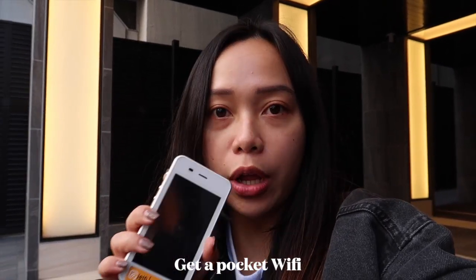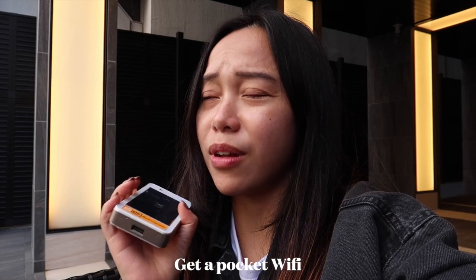Another thing yang helpful banget, itu get a pocket wifi like this. I know there's a lot of options nowadays. You can get a SIM card, you can get a pocket wifi, but in my opinion like pocket wifi itu lebih berguna karena kalau misalnya apalagi kalau misalnya kalian travelingnya nggak sendiri, itu mending pakai pocket wifi aja karena itu bisa sharing bareng. Dan ini aku dapatnya dari Jetfi.